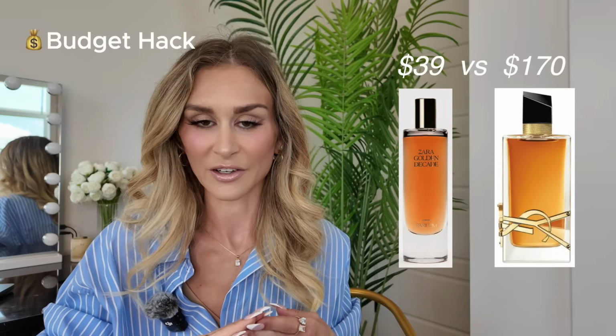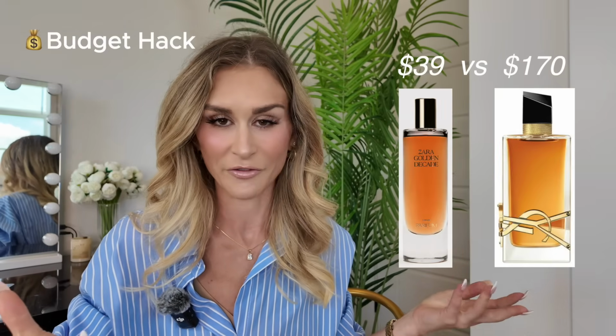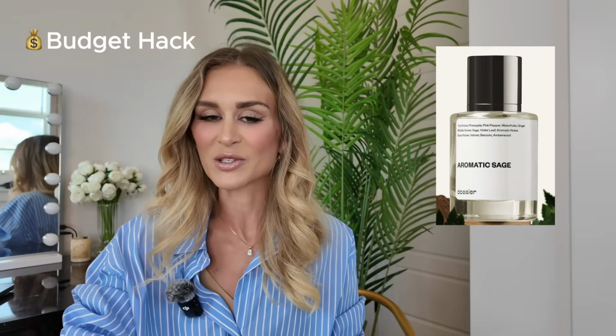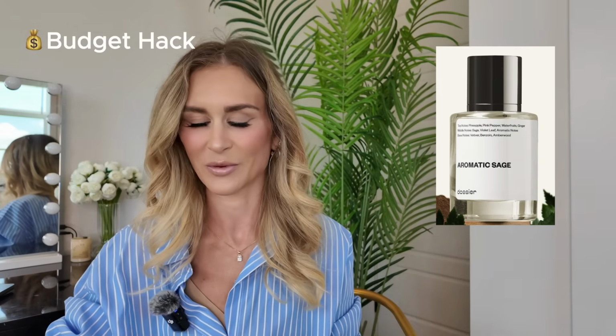They're always under $50 and take the place of the luxurious ones from Tom Ford, for instance, at a fraction of the cost. Dossier is also a really good one in the dupe fragrance department, so I promise you, you'll be able to find your rich girl scent without a problem.